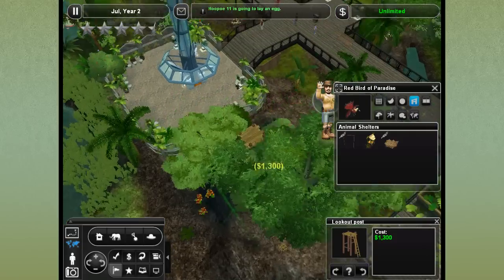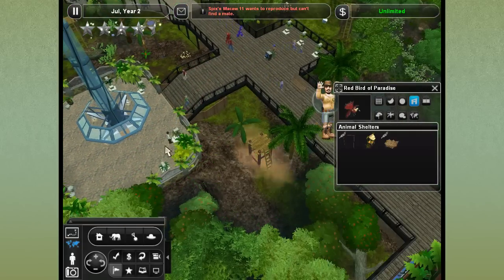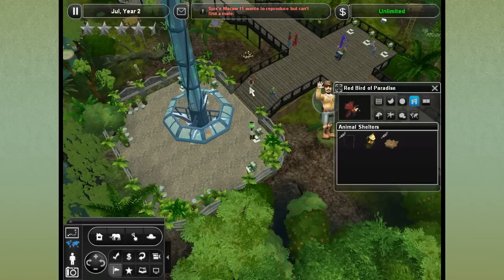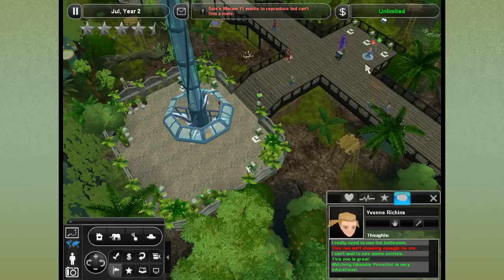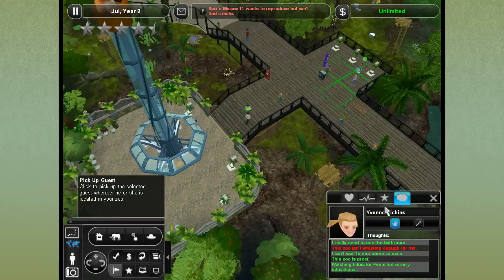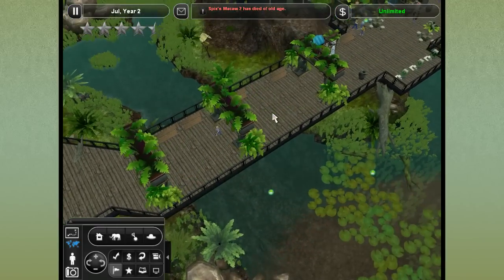Look, they can climb in their lookout post to keep an eye on the people in the sky tower. Anyone using this yet? No, not yet. But they're enjoying the educational facilities, except this person. Not entertaining enough. Well, young lady, I'm going to stick you under an arch so you can reconsider if this zoo is entertaining enough or not for you.